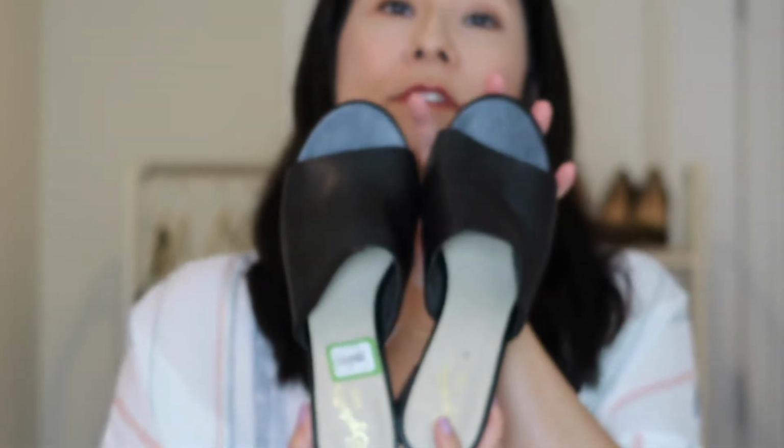And I think mules are still popular, so I wanted to give these a try. I've had good experience selling Seychelles previously, so I was excited to find these for a pretty decent price. I paid $6.49 for these.